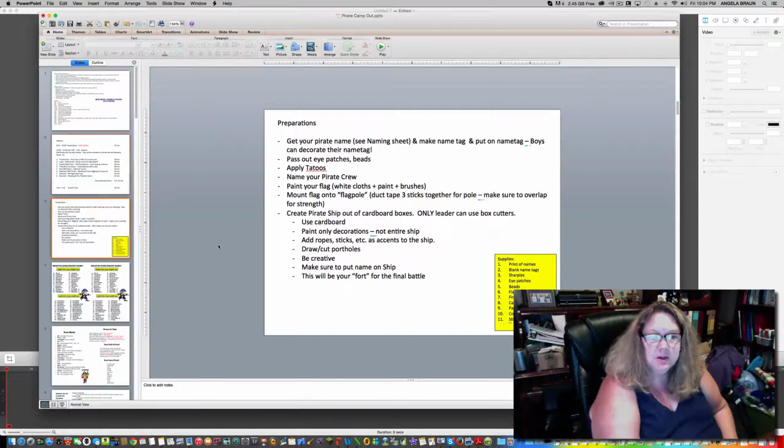So in preparations, at the first start of the day, the den leaders will lead this. You'll take your den. There is a box made for each den leader for you to pick up your supplies. You will get your pirate name. I'll show you how to do that. You will make a name tag. The boys can decorate that name tag, and they need to put that on.